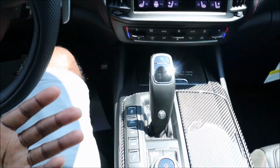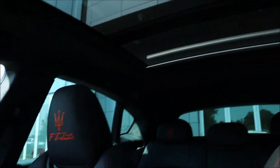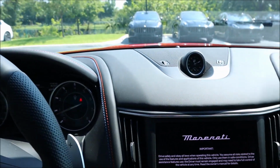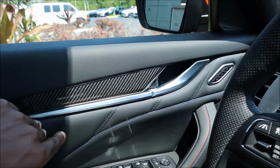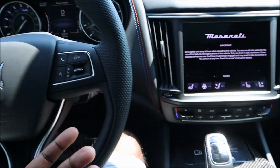So this is great because we have special editions to make it look even better. So panoramic roof, as you guys can see, letting in that natural light. All right, Nero leather all throughout with the orange and blue stitching. And then you also have the aluminum paddle shifters, aluminum on the door handles, Harman Kardon sound system. Again, all the great stuff that you want out of this.